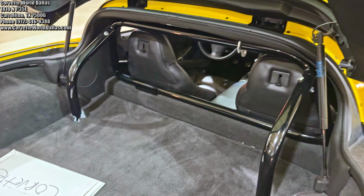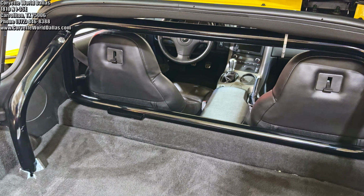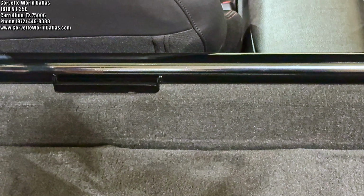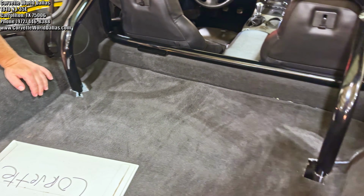All right. Well, right off the bat, you can see something that definitely is not OEM, and that would be the roll cage setup that you got here. And you can see we do have the connecting areas for a 5-point harness seatbelt setup if desired. And of course, it is mounted heavily in the frame, so it is a very secure roll cage.